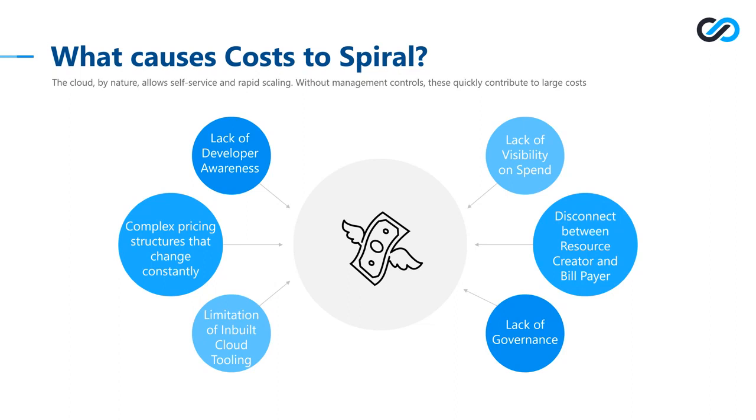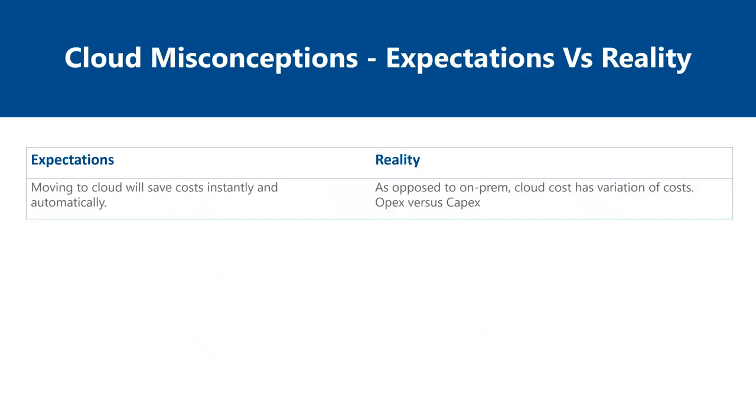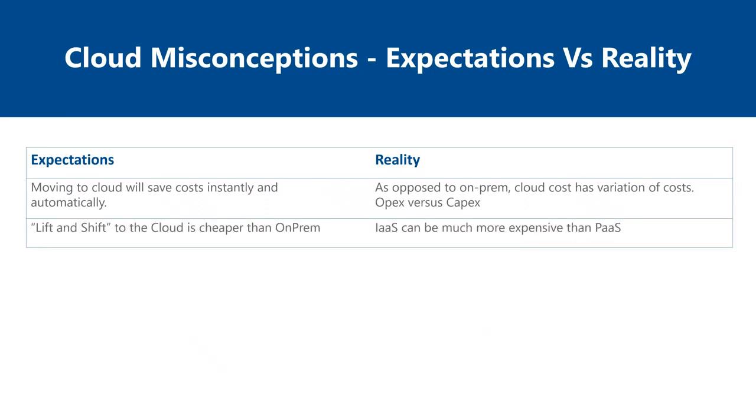Okay, so all of these 6 problems together are the main contributors of the chaos that manifests itself as higher usage and therefore higher costs. Now, some of the misconceptions around the cloud contribute to these previous factors. So some people think that moving to the cloud will immediately save costs and automatically save costs. And we know that's not true. So as I mentioned earlier, on-prem is very fixed. It's a CapEx cost, whereas cloud is very complicated. So that is completely incorrect, that statement.